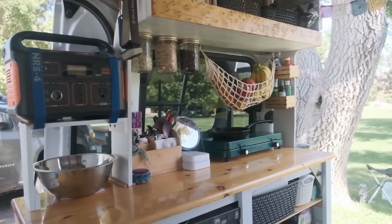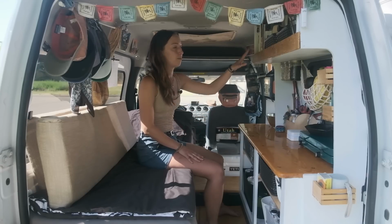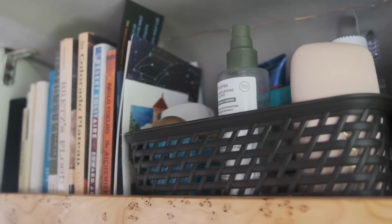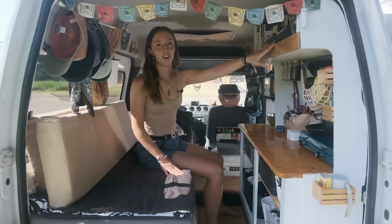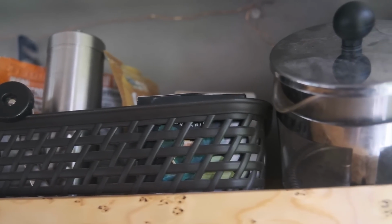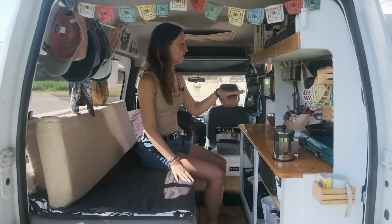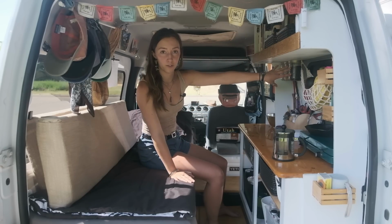So this is my kitchen and living space. Up here I have all of the books that I take with me on the road, and then an extra box of toiletries. Then I have all of my things for coffee and tea, my French press, coffee grinder for the morning coffee. Working my way down, we have a little bit more extra storage for food up here.